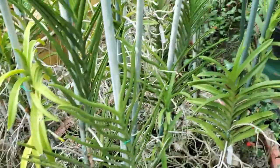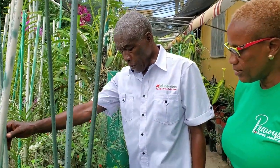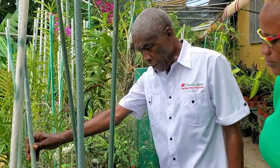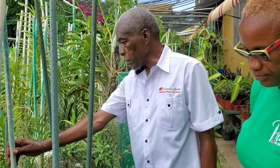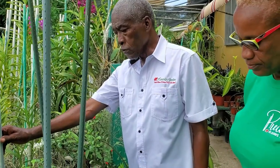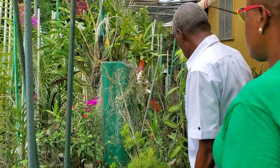Wow. I love that. At first, I used to put them in pots, and I found that I was getting a lot of root rot. Because if you overwater and it doesn't dry out properly, you will get root rot. But when I do it like this, I minimize that. Exactly.